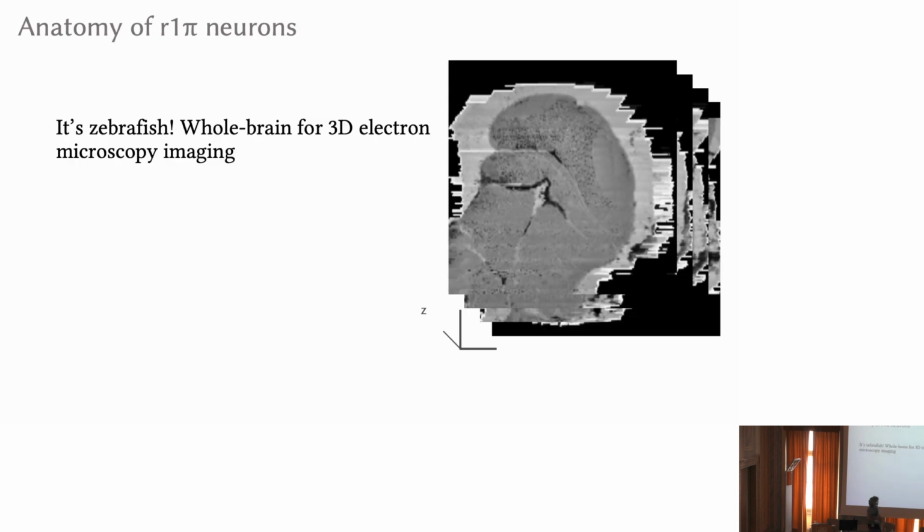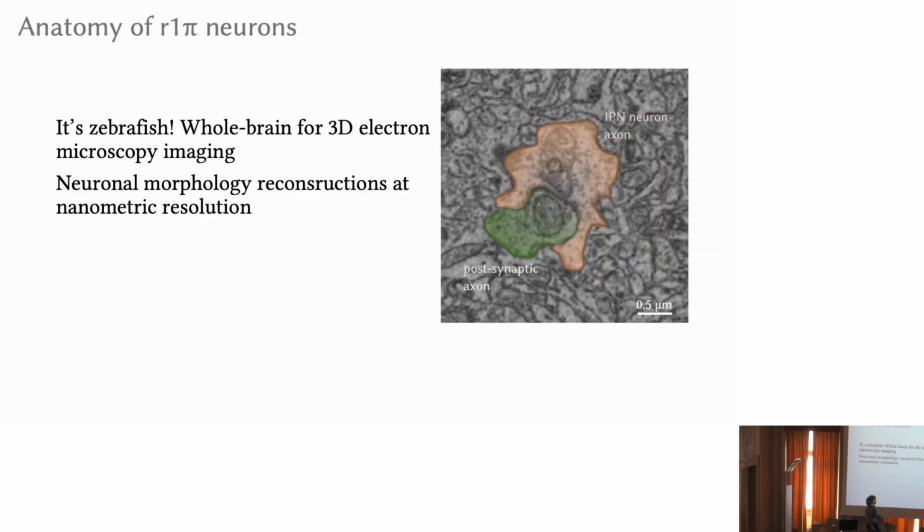But another very cool thing about this little guy is that for larval zebrafish, we are starting to have electron microscopy data coming from the whole brain of the organism. So we have been using a 3D electron microscopy data set that encompasses the whole brain of the larval zebrafish. In this data set, we can look at neurons with a level of detail that allows us to resolve individual synapses. So we have been reconstructing cells in this region of the brain that we were also imaging.